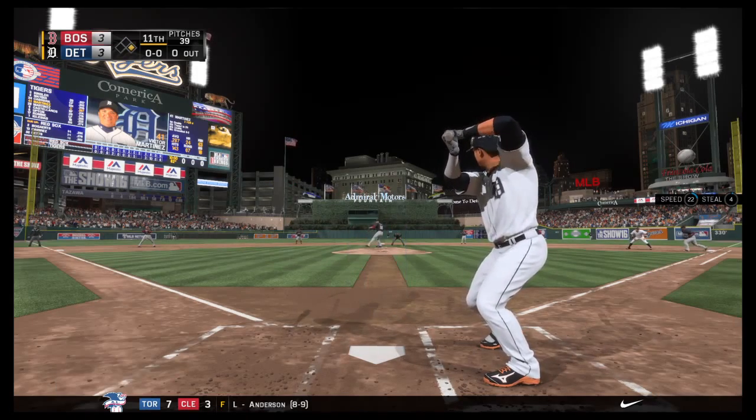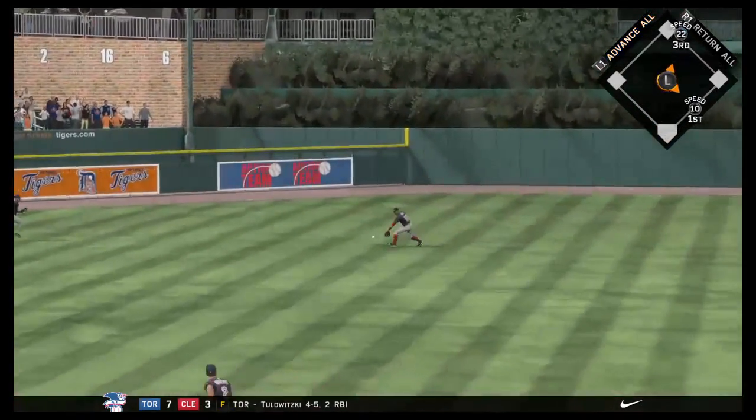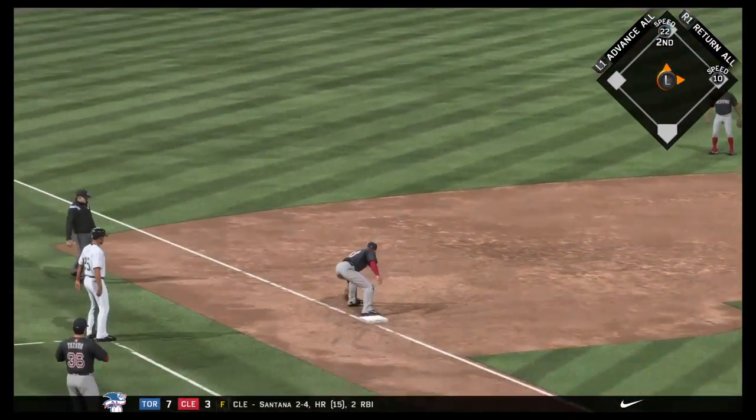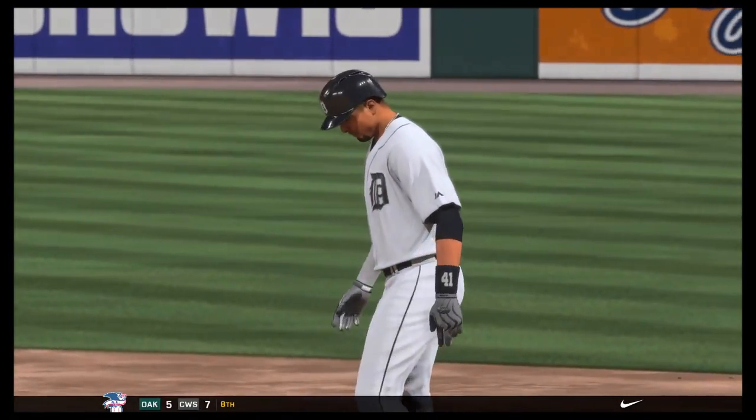Here's the switch hitting Victor Martinez, swinging at the first pitch and sends a line drive out to left center. And that's in there, base hit. Throw comes into the infield, and the winning run moves up to second now with nobody out.